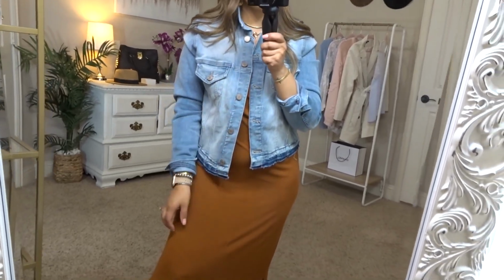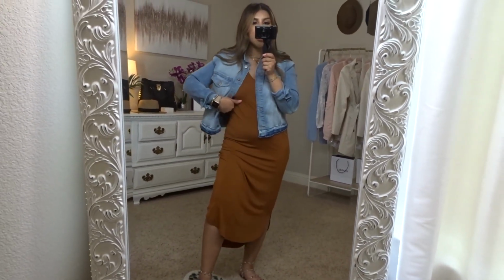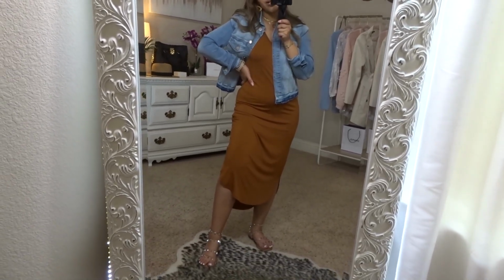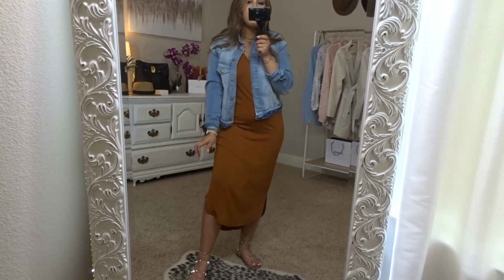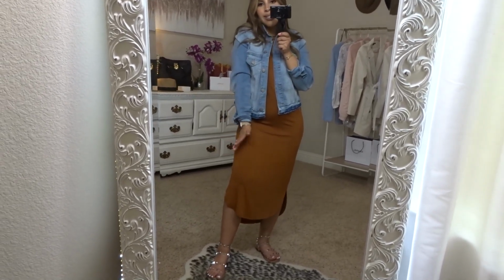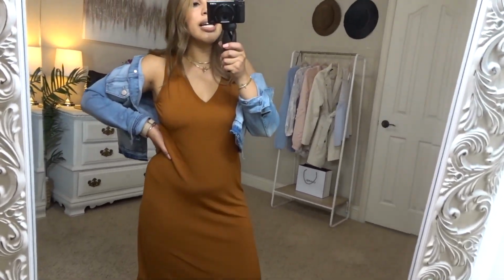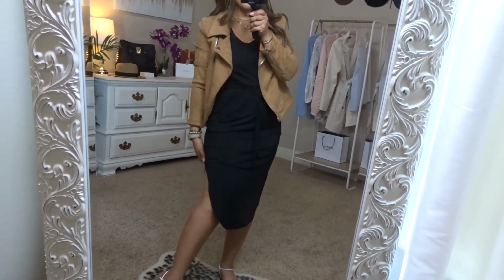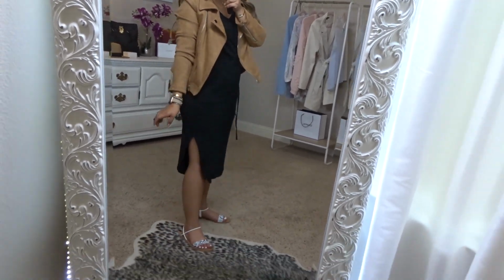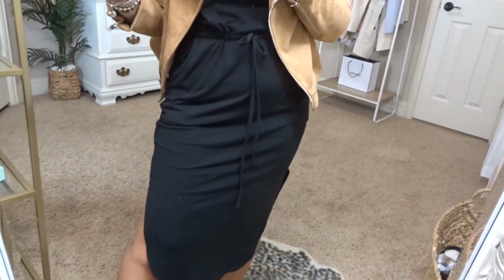This dress is so versatile. I can wear it around the house, just on a lounge day, dress it up for just a running errands kind of casual day, but also dress it up even more for a date night. That's actually what it looks like without the jacket. Really, really love it. I also wanted to share this option in the dip hem midi style dress. It's very similar, but also very different at the same time.